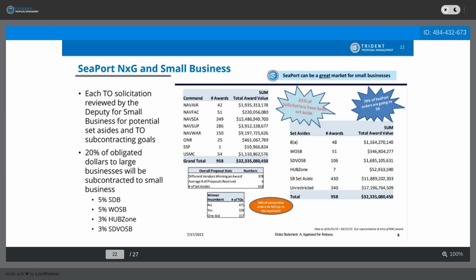Okay, so a couple other things to foot stomp on this slide. They put it in orange down here, and it's teeny tiny, so I apologize for that font size, but 60% of the competitive orders do not go to the incumbent. That strikes me as a high turnover rate.